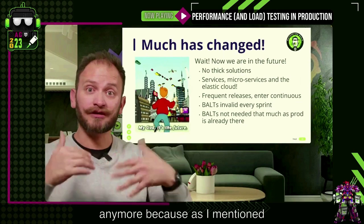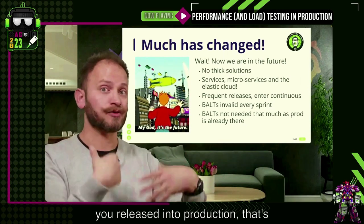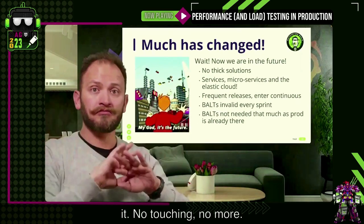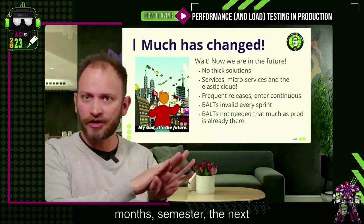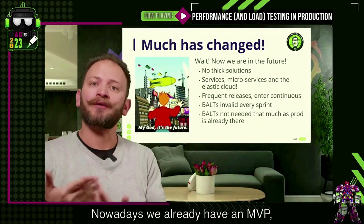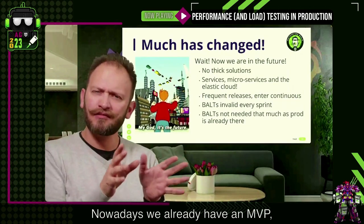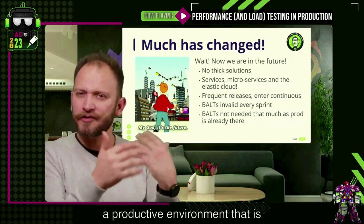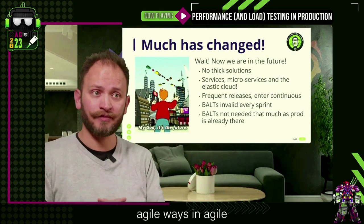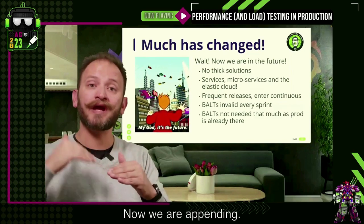Because as I mentioned earlier, in waterfall days, when you release into production, that's it. No touching, no more. Nothing will happen in the next 6 months, semester, in the next year. So that's it. Nowadays, we already have an MVP, a productive environment that is growing naturally, continuously, in agile ways, in agile manners. Now we are appending.